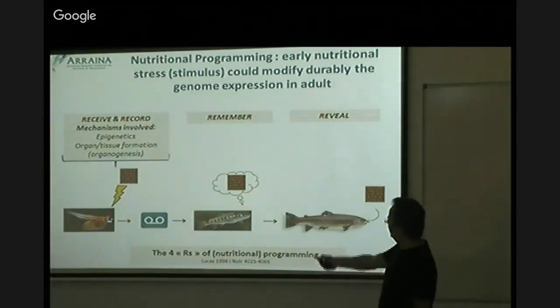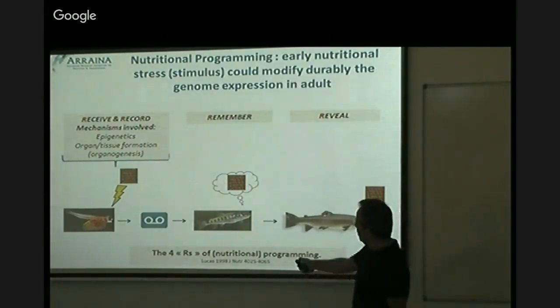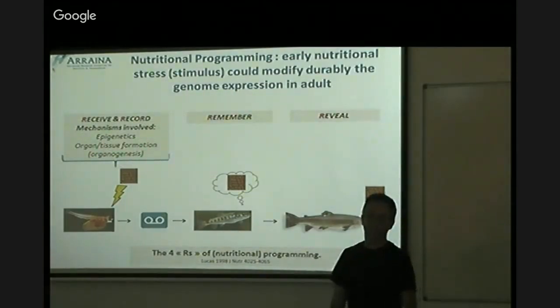So the idea is that firstly, you have to apply a stimulus. A stimulus is something like a diet or something else. And so the fish or the animal will receive and record this stimulus. For the mechanisms that are involved, some are linked to organogenesis, the tissue formation, but also one that is very well known now, epigenetics.